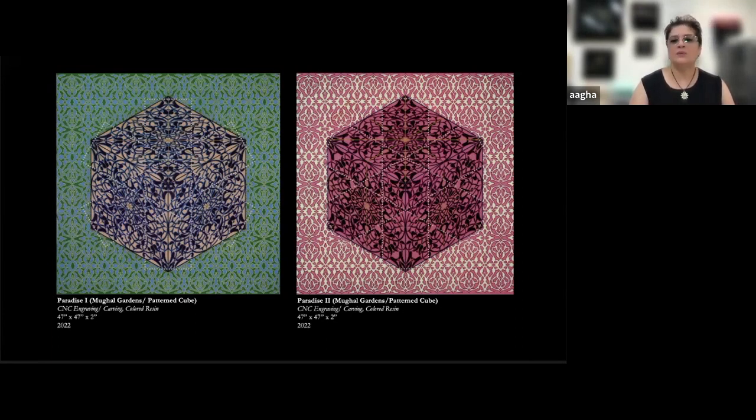I use technology where artisans in the past carved by hand the patterns that adorned the Taj Mahal. For these paintings, a CNC machine was used to carve into the substrate and then filled with colored resin, emulating the technique used on marble. It is indeed a very complicated and time-consuming process.